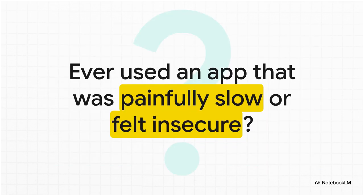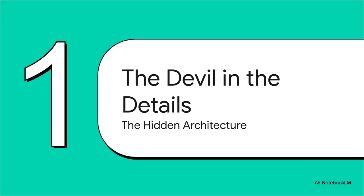We've all been there. That feeling you get, that frustration when a page just spins and spins, or you can't figure out how to do something simple, that's the exact problem we're talking about. It's not that the feature is broken, it's that the whole experience feels broken. That frustration usually points directly to a failure in what we call non-functional requirements, or NFRs for short. You can think of them as the hidden blueprint for a great product experience.